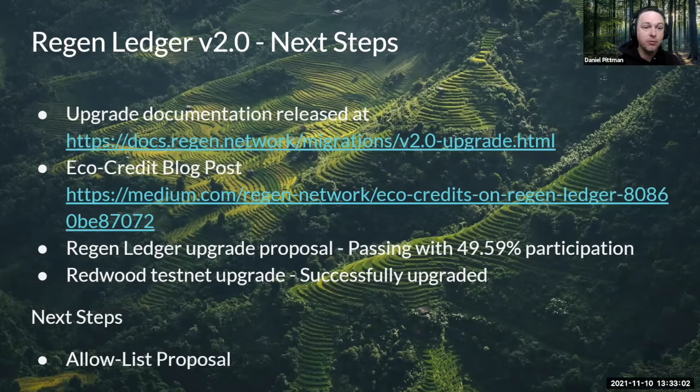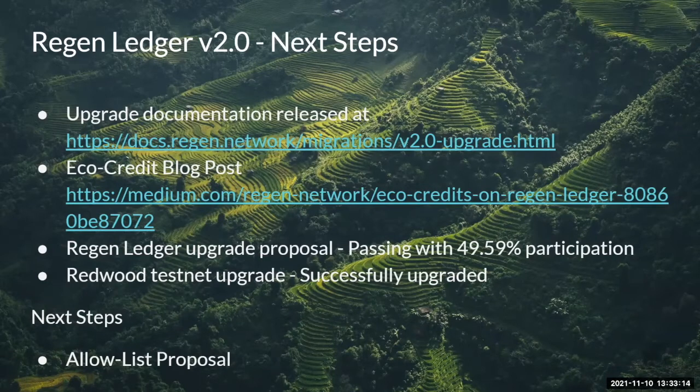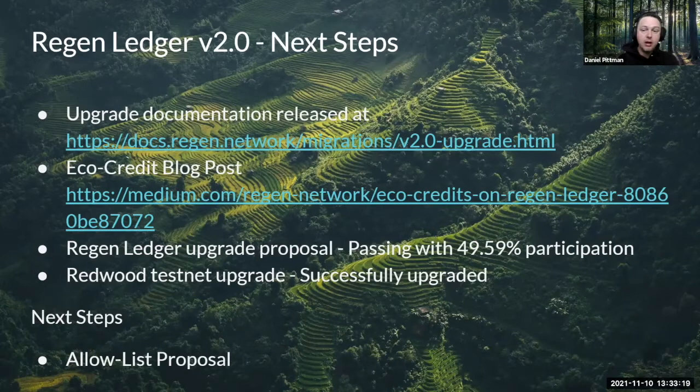The upgrade documentation is released, and you can view it on our docs website at docs.regen.network. If you scroll down in the sidebar, you'll find the upgrade instructions themselves. Ryan was kind enough to write an amazing blog, the Eco Credit blog post, which you can find on our Medium page at this link. If somebody wants to post that in the chat for folks, that would be awesome.